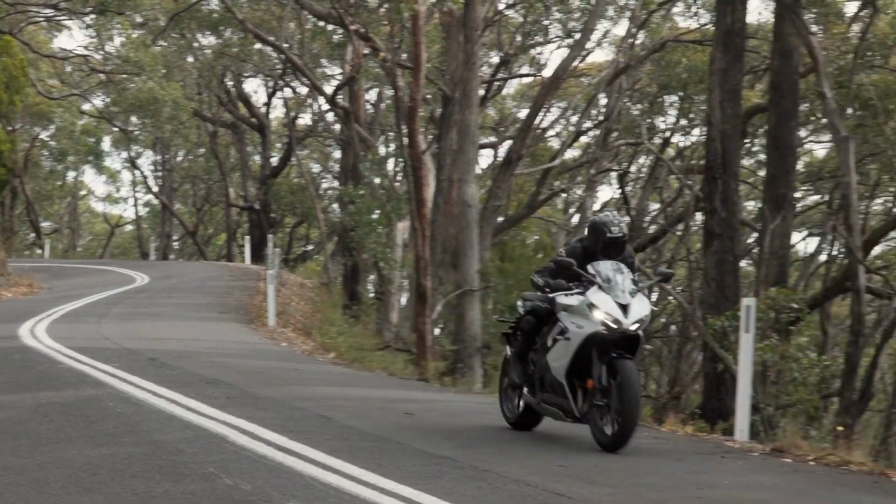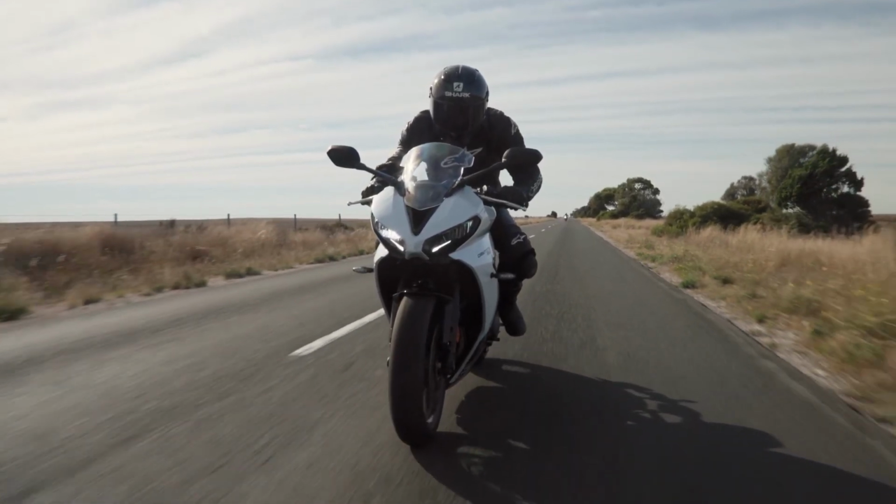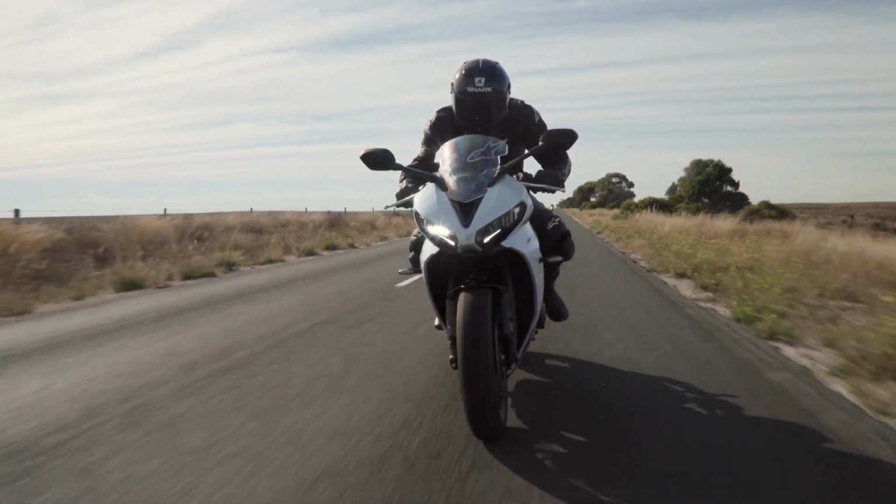So yeah, I'm very impressed with it. It's fantastic to ride. The triple cylinder engine is a great selling point.